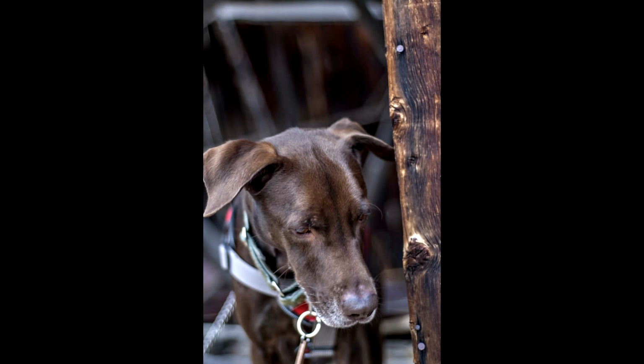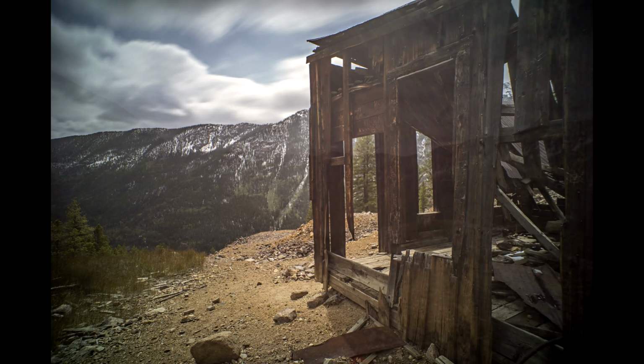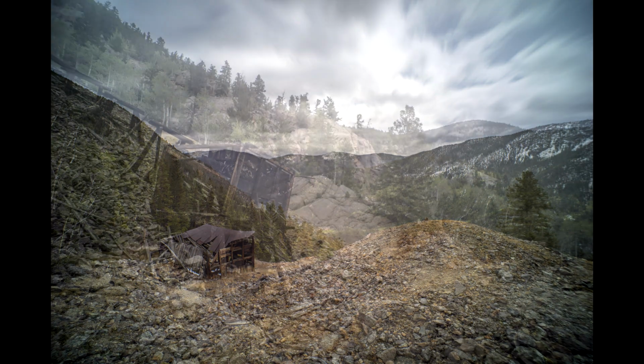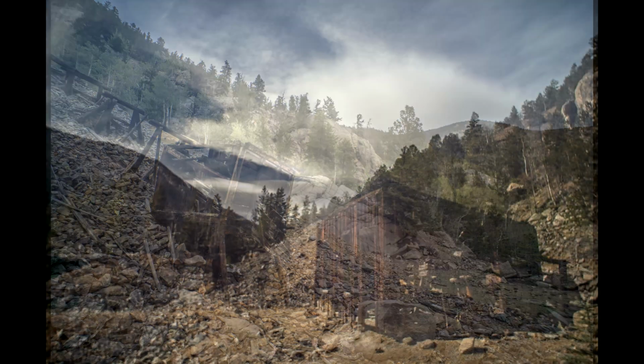And here you can see Steinbeck is in a red harness on some of these photos. Those were photos taken on the second time that we went out onto this trail. He was wearing his brown backpack for the first trip out to this trail.